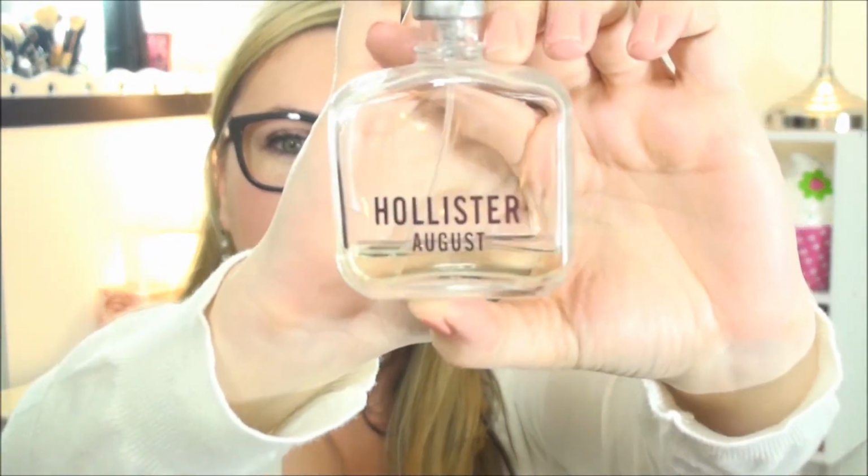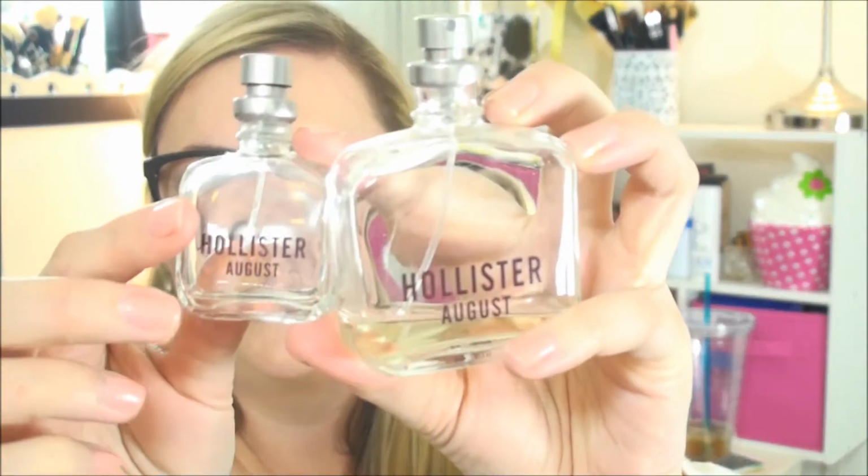Speaking of smelling good, this is an oldie. This is the Hollister August Perfume. If you have ever smelled this, you will know what an amazing scent this is. It is such a beautiful... I don't even know how to describe this scent. When Danny and I started dating, I had this bottle here and it was partially used. I'm not a huge fragrance person, so a bottle of perfume can last me a really long time. So for me to even be this far down on a bottle of perfume is super impressive. I also have the travel sized one, which is almost gone. I'm on the last little dregs of that one, which I do take when I travel.